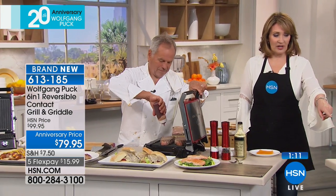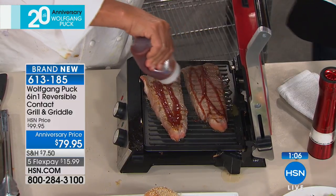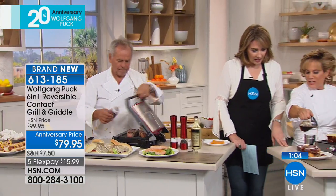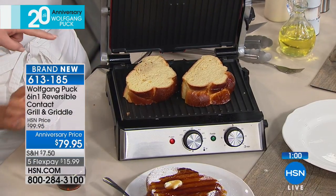By the way, look at what Marion's doing over here. Now, what exactly is this again? Challah bread stuffed with strawberry cream cheese, so French toast. Oh, goodness gracious. Nice and thick. Look how thick it is. Oh, does that look beautiful. And it just floats on top.